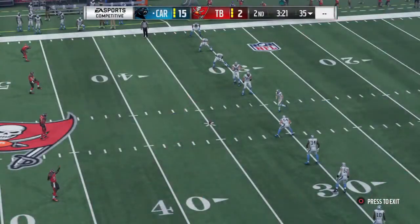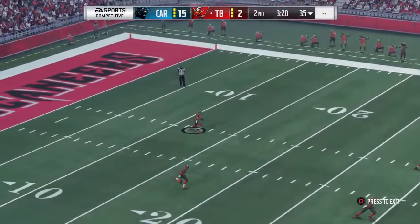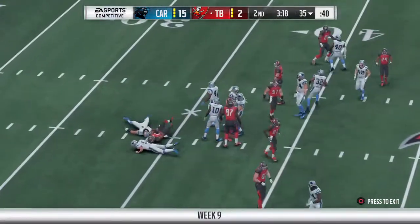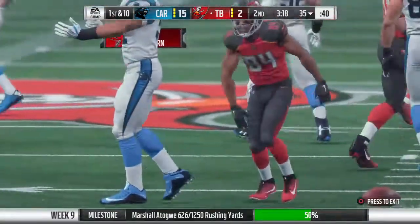Set now to kick this one away, and off it goes. This is taken near the 13. And good starting field position. He'll get this one all the way up to about the 35-yard line.